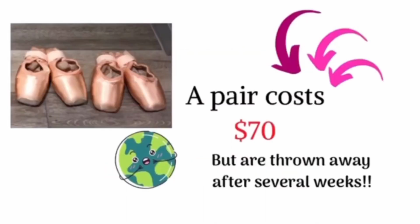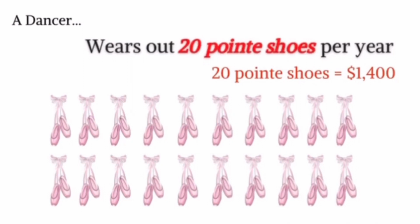A pair costs $70 but is thrown away just after a couple of weeks because of the hard rehearsals for the performance. To solve this problem, we sent out questionnaires in March to professional dancers that we know and got answers from more than 126 dancers all over the world. From the results, we learned two things.